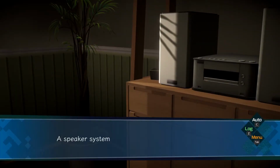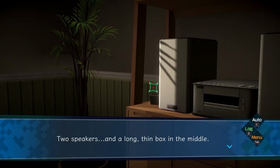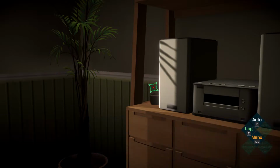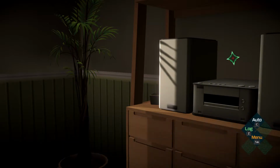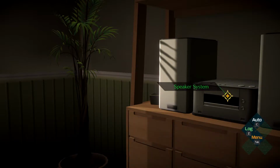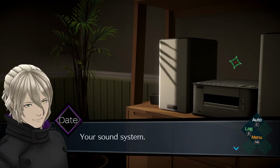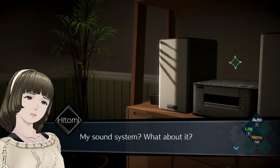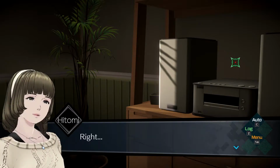Speaker system. A speaker system. 2 speakers and a console. 2 speakers and a long, thin box in the middle. What? It's like, you know. No, I don't know, though. Mr. Date? What are you staring at? Your sound system. My sound system? What about it? I was just admiring it. I wish I had one that big. What? Right.